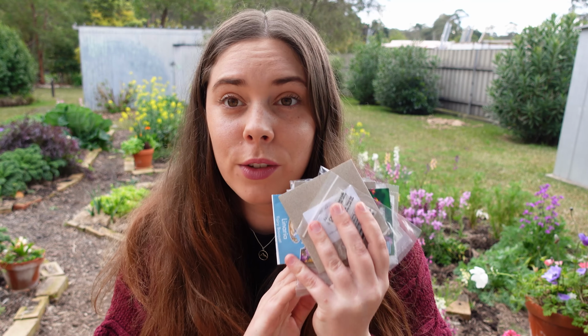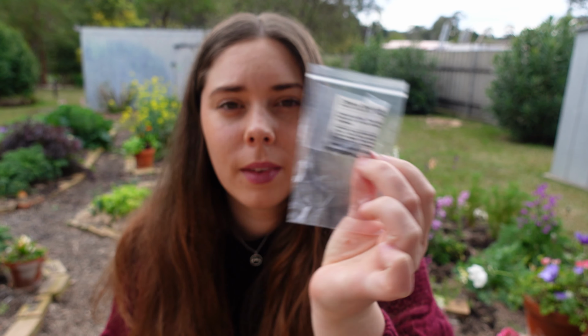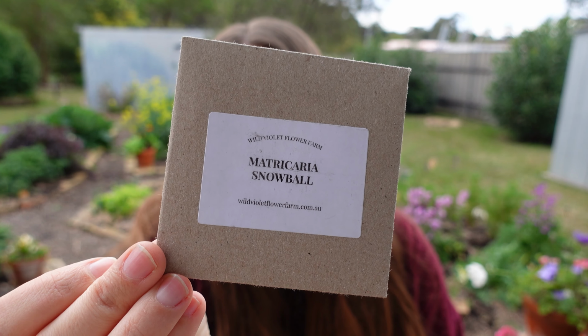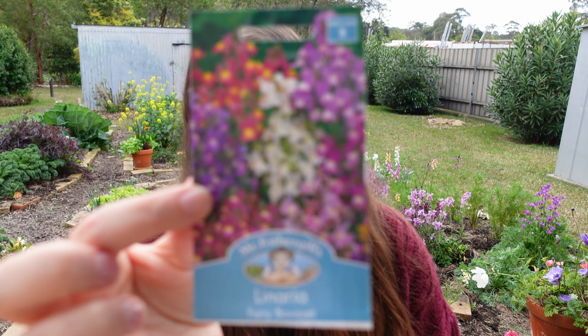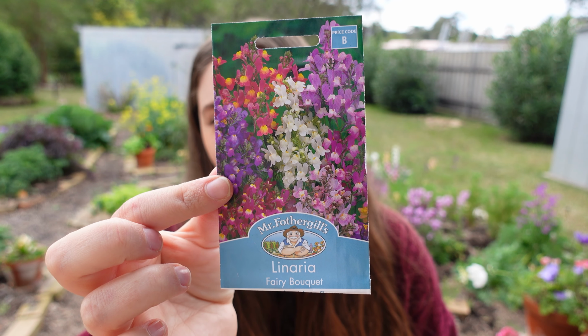Right, I'll start with the ones for the flower farm that I'm going to be sowing soon. The first is Chinese broccoli, which I know isn't edible, but I like to grow this for the flowers. They produce just the most gorgeous, white, beautiful filler flower. I'm also going to be planting some more feverfew. I have this one here, and I also have the tall white feverfew. This was the Linaria that I was talking about. I have the fairy bouquet mix.